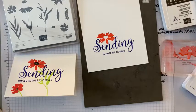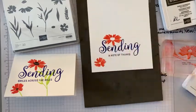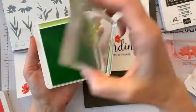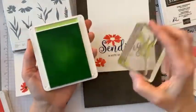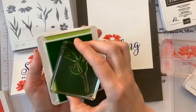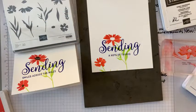All right, I'm gonna go ahead while I've got that Sweet Sorbet out. I'm gonna stamp another flower here in this bottom area. And now I'm going to come in and stamp my greenery with Parakeet Party. So we're just going to stamp right here, and we're going to put it right in the crook of that little guy. Stamp it there, and then we're going to pop one down here. So we've got those. Using this cool Parakeet Party.